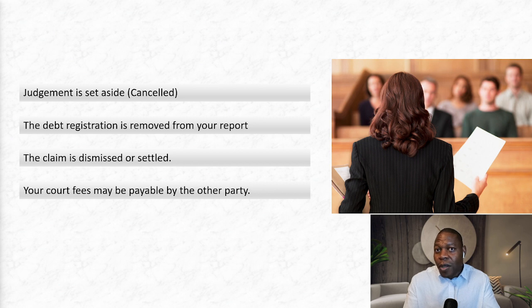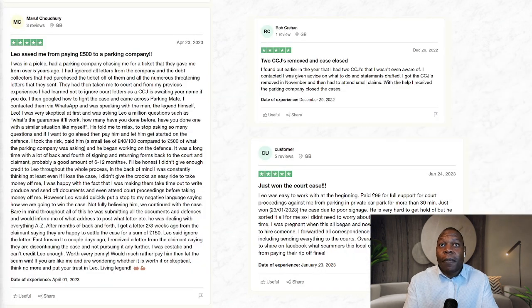Depending on how you finalize the case, if you win, for example, your court fees may be payable by the other party. So again, there's nothing to be scared of. This is just a very simple process on getting the judgment removed. And in certain scenarios, you can make the parking company pay for your court fees.